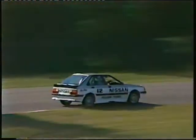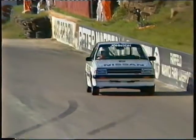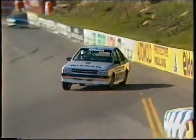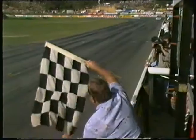He hasn't had a great run in the Touring Car Championship collecting checkered flags, but it looks like he might get up here today, and there's a lot of money at stake in this Nissan Super Series. He's got a good lead over Gary Scott. Colin Bond holding down third place ahead of Gary Rogers as they come around to take the checkered flag. Untroubled for Dick Johnson. Out goes the flag.